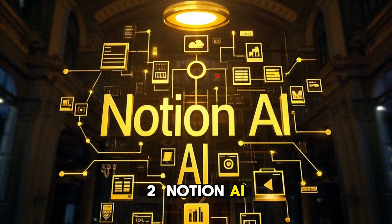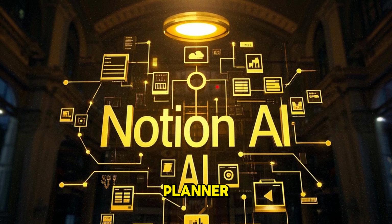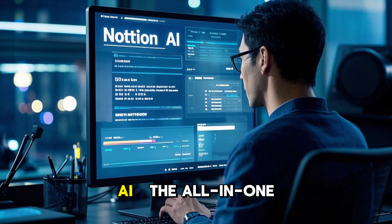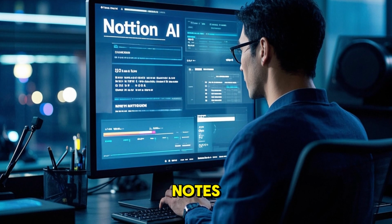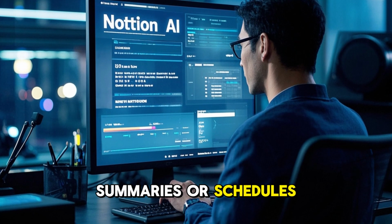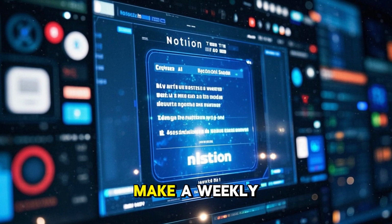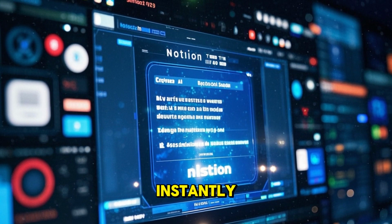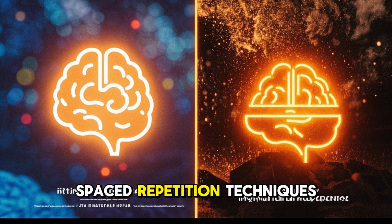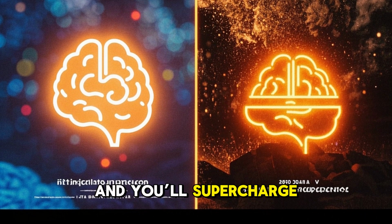2. Notion AI, your smart study planner. Next is Notion AI, the all-in-one productivity app. It helps you organize tasks, take notes, and even generate summaries or schedules. You can literally say, make a weekly study schedule for my chemistry exam, and it'll create one for you instantly. Combine it with spaced repetition techniques, and you'll supercharge your memory.